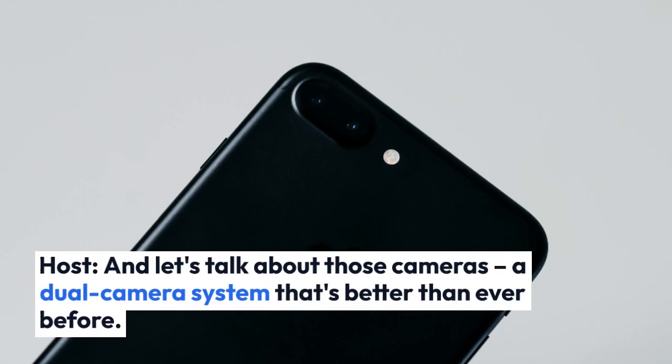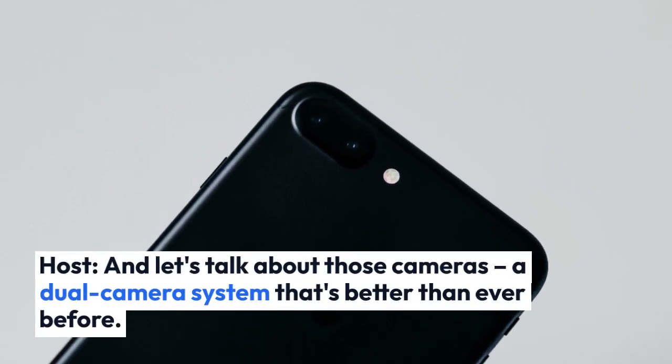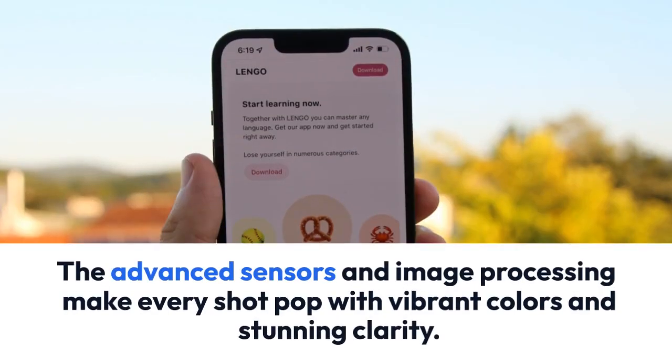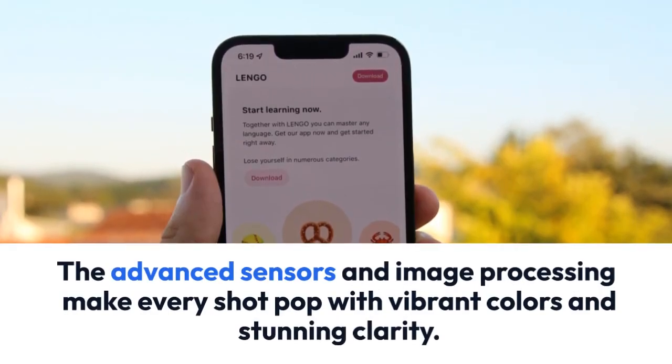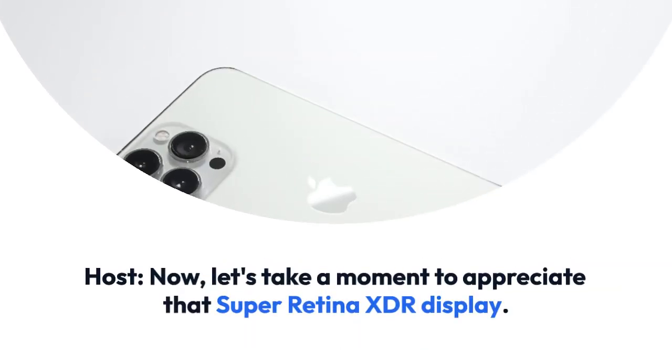Cut to shots of the improved dual-camera system. Host: And let's talk about those cameras. A dual-camera system that's better than ever before. The advanced sensors and image processing make every shot pop with vibrant colors and stunning clarity.